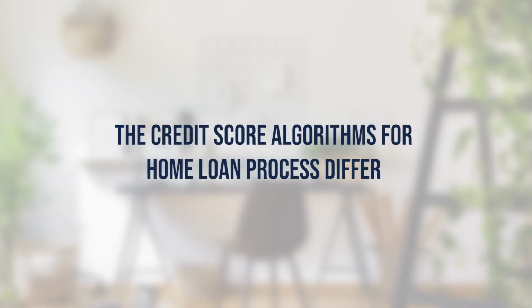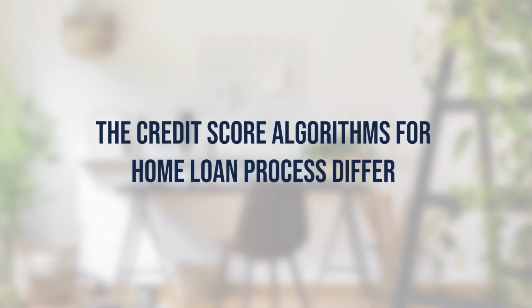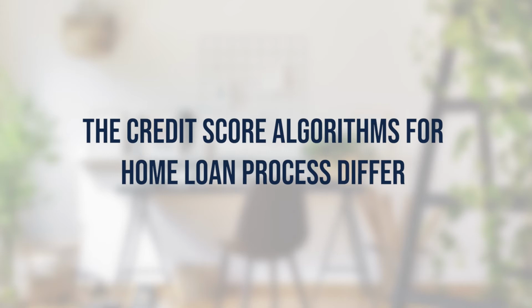After you've completed the home loan pre-qualification application, the lender is going to pull your credit report. Now, heads up, keep in mind that the credit score algorithms for the home loan process differ. So if you're monitoring your credit online through either what your bank gives you or one of the credit agencies direct, those scoring models, it's a different algorithm for those scoring models. So it's going to very likely look different than what the lender gets from a credit score standpoint when they pull your credit report.